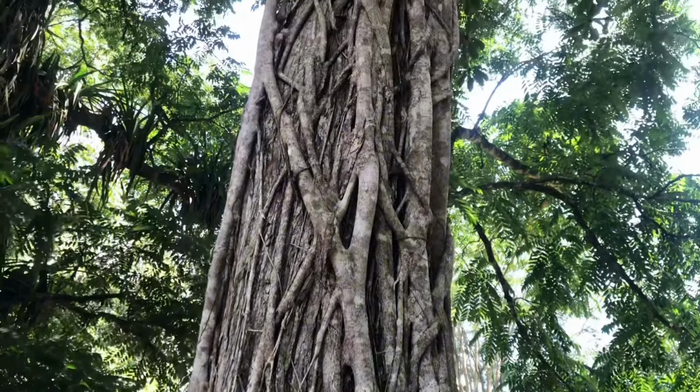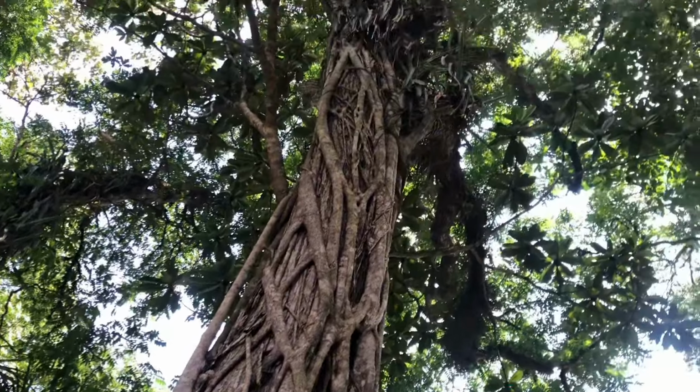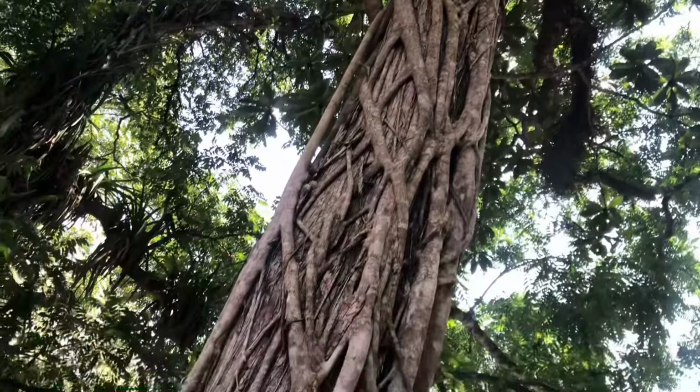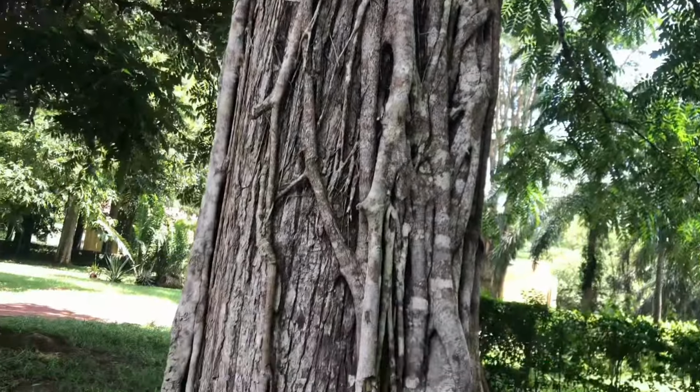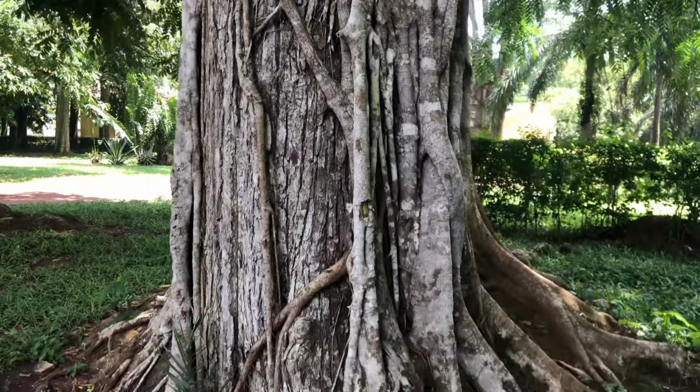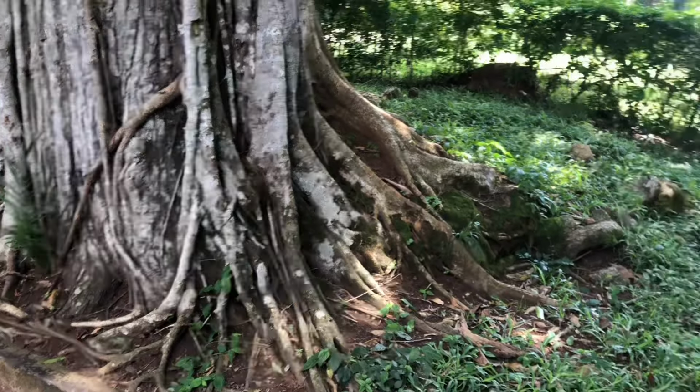The strangler fig tree. So is there a way to prevent this from happening? Oh yes, there is always a way. You can always cut them and destroy them with your cutlass just to prevent the parasite from climbing. But here in the Botanic Garden, we allow nature. We don't interfere in the activities. So we let them be. Yeah, I see.